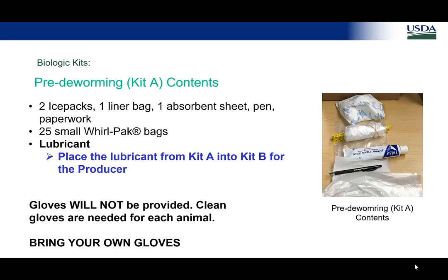And then an extra bag for double bagging. And then the liner bag. And that's really cheap. Again, there's no gloves in this kit, so you guys just make sure you have gloves with you when you do your sampling.